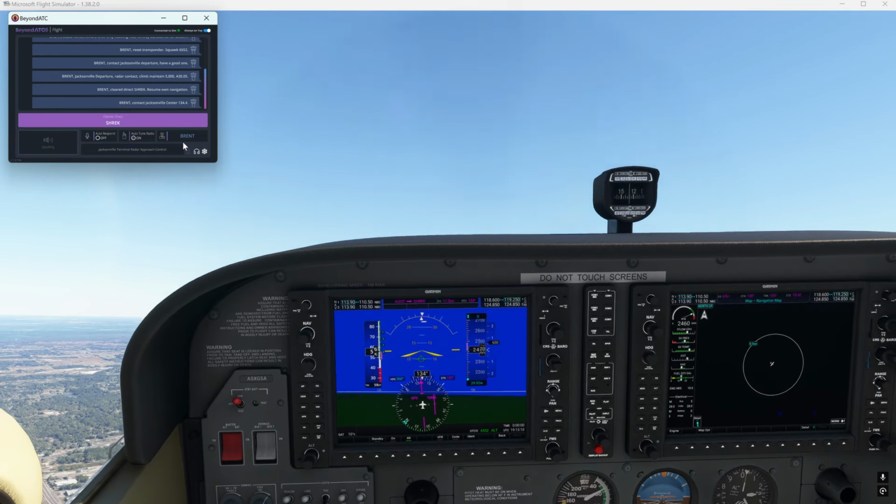Degree intercept for that course to Shrek. Then cleared to Shrek, so now I can join that. I was going to follow the star, but I don't have it pulled up. I'm just going to follow ATC. I input the waypoints, but I don't know if that interpreted as following the star.